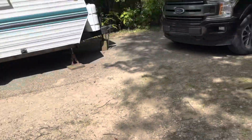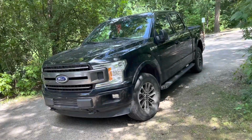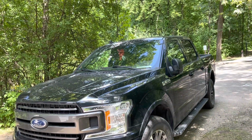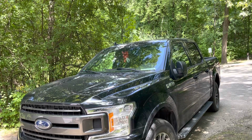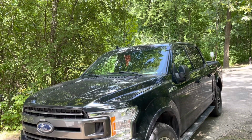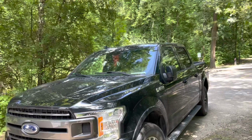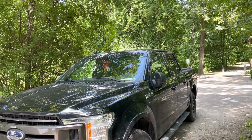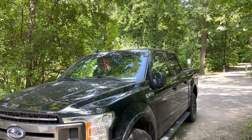I got this crazy bird. Let's see if he comes back. There's this cardinal that does not like my truck. Keeps on banging on it. He'll come back. I had to turn my mirrors in because he kept on pecking at the mirrors. I think he thinks he sees another male. And he's pissed off about it.